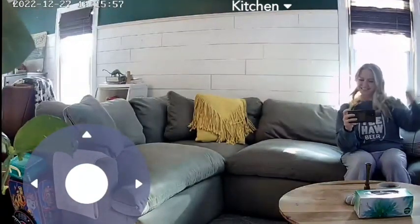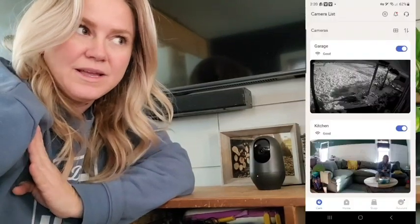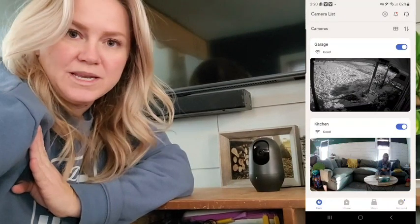It's super easy. You literally just plug it in, turn it on, connect it to your Wi-Fi, and it's ready to go. I also have an outdoor cam, and I like that Nooie has it all in one app, so I can check the front porch camera and the inside camera just with one easy click.